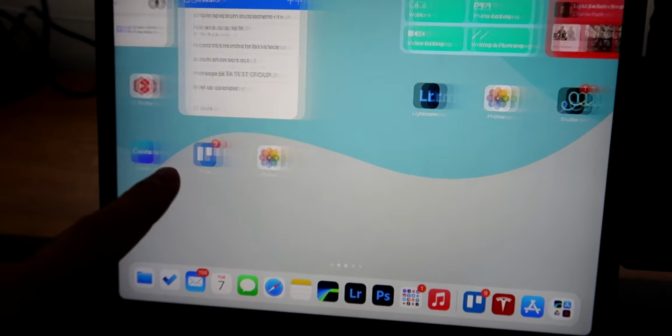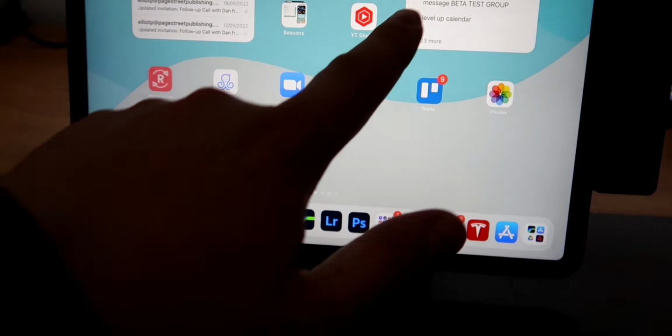Okay, so number three is my iPad and iPhone. Now I have an iPhone and an iPad, and I cannot live without these. They just complete my life. I'm telling you now, guys, if I didn't have an iPad and an iPhone, I wouldn't be able to function at all, because they have everything on them.